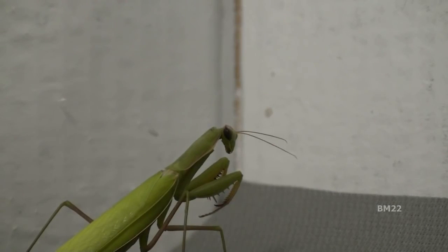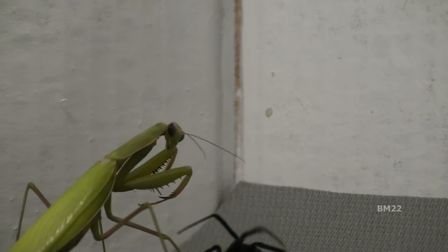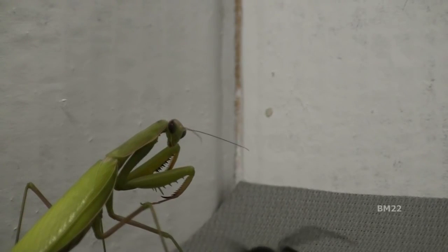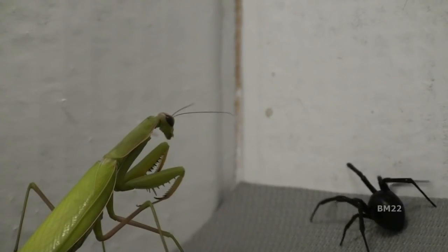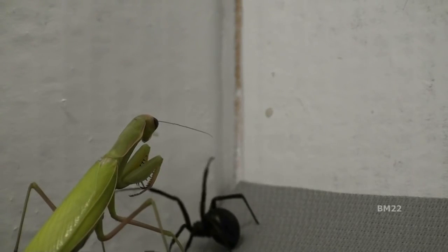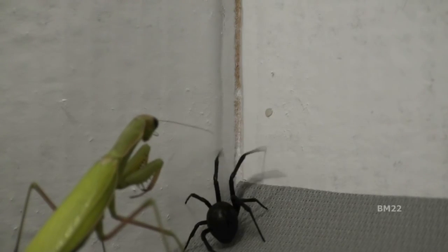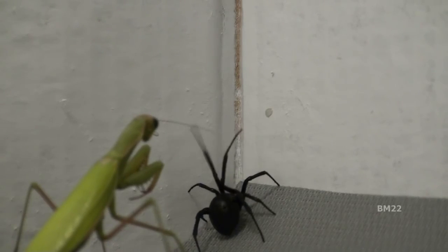Smart bug, right? The praying mantis test didn't last very long. As you can see, the spider was there doing a spider thing. The mantis wanted nothing to do with the spider. Not even when I tried to get that spider together with that praying mantis. Even to the point that as the spider walked near it, the mantis would lift up its leg and let that spider keep going.